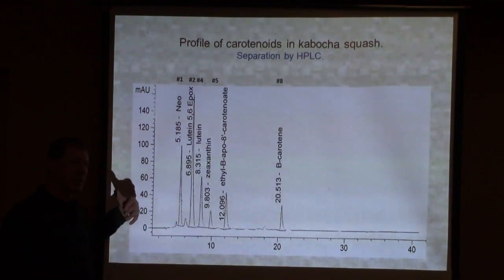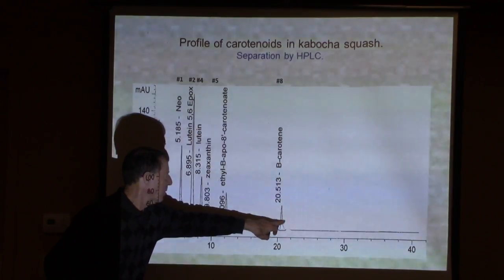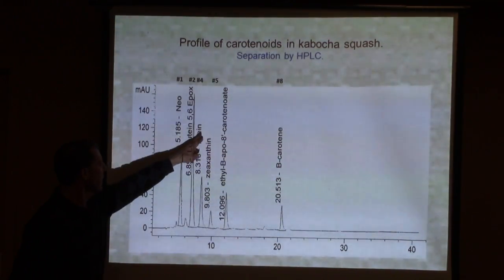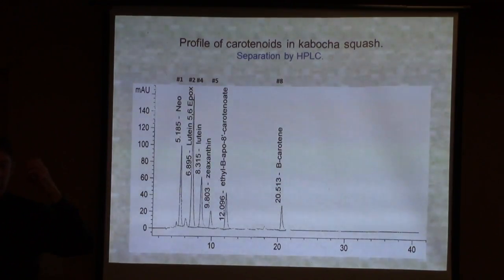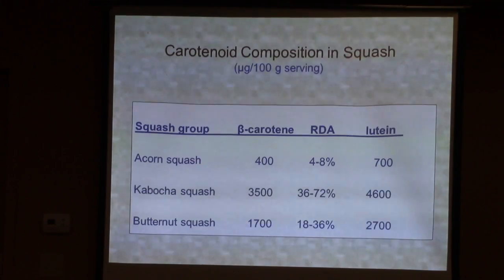So we're trying to select for strains of squash that have a lot of this peak, which happens to be beta carotene, and a lot of this peak, which happens to be lutein, which is a beneficial carotenoid, and this peak is zeaxanthin, which is the other pigment that's in the eye. So using the more advanced instrumentation, we can actually select for squash strains that are more nutritionally beneficial.